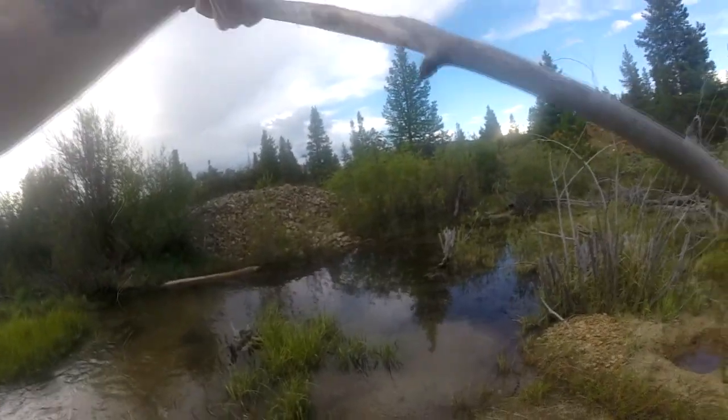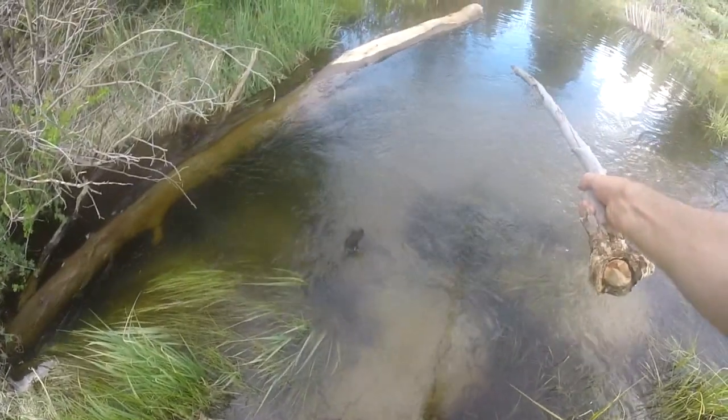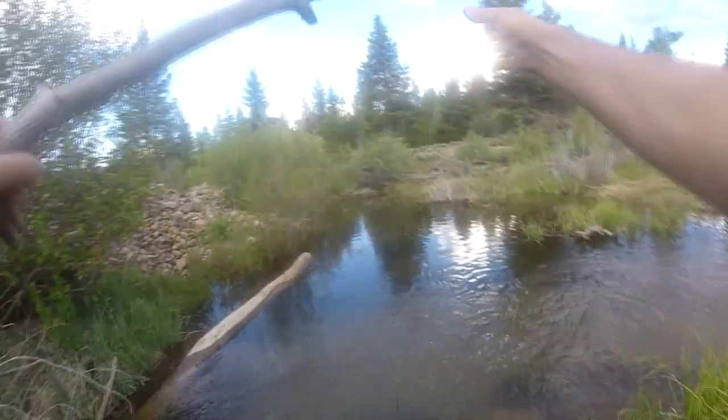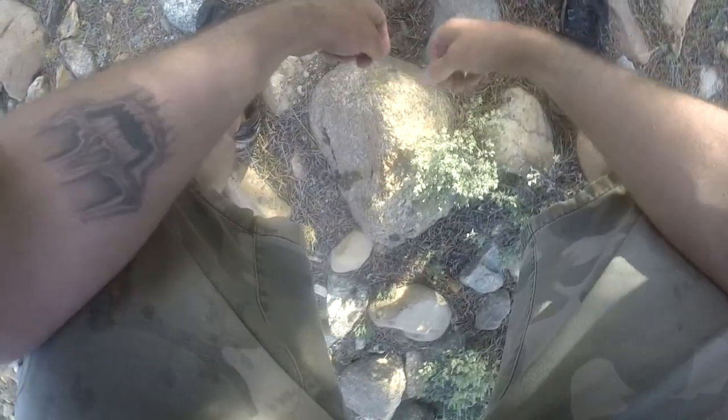Those clouds are moving in. I saw a little fish over here earlier, a little trout. Might be too smart for me, but maybe not. I don't know how many worms I'm gonna find. Ooh, there's a big spider. I wonder if he would work.